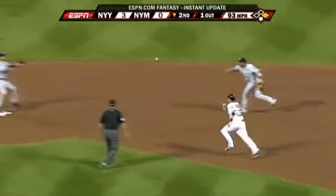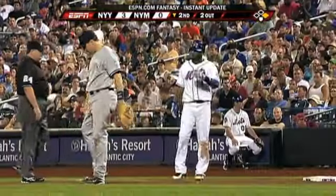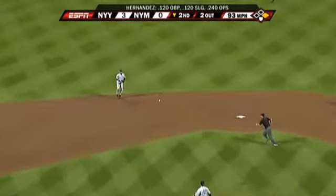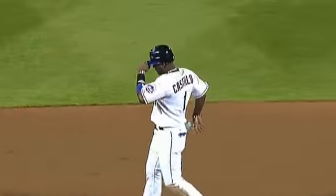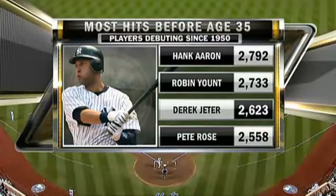Here's Cano. They get the lead runner, and no chance to double up Castillo, who still moves pretty well. Jeter over to Cano for the force out on Castillo. 1 pitch and the out. The inning is over.